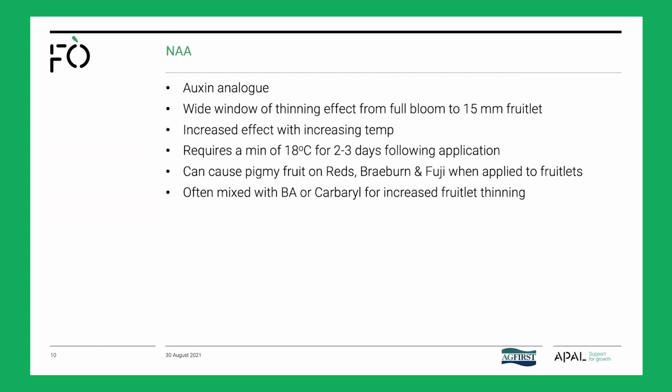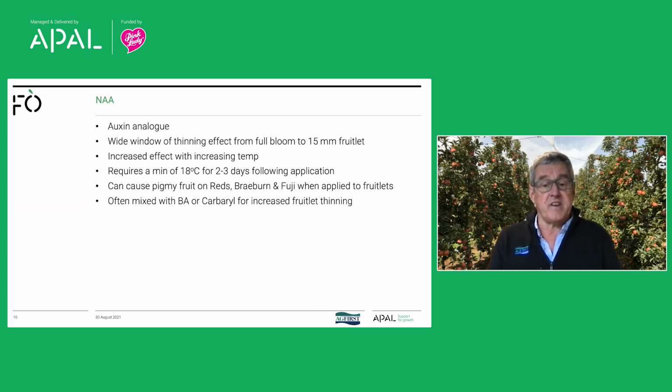NAA is an auxin analog. It's got a wide window of thinning effect from full bloom right through to 15mm fruitlet. It has an increasing effect with temperature, and Jonathan reminded me that sometimes in Australia you can hit temperatures of 30 degrees. So, just be careful of probably all of these temperature effective ones. When you get 30 degrees and above, you're running risk, and you need to either back off, find another window, or reduce rate. It does require heat, a minimum of 18 for 2 to 3 days.